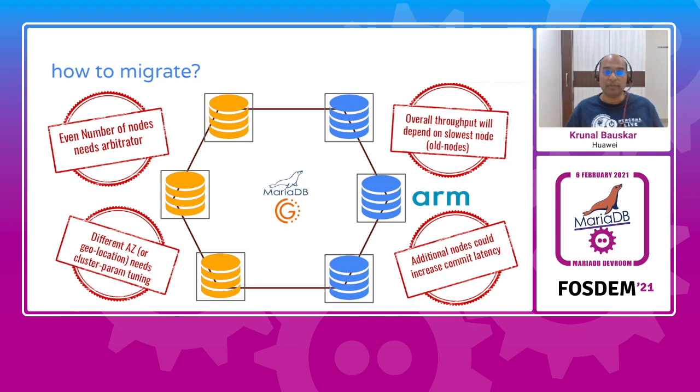And depending upon which cloud provider you are using, even the cloud providers who are offering ARM instances, it may not be available in the same AZ. Then you may have to boot it in a different AZ. So all those aspects need to get considered. In case you are going for a geo distribution, then it's possible. Just that you will have to tune some parameters in your Galera MariaDB setup so that you don't lose because of the geo distribution.